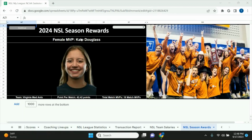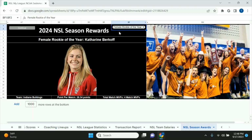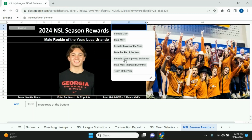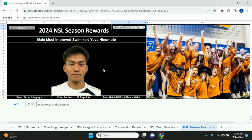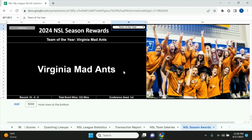All right, and at the end of the season, Kate Douglas wins MVP for Virginia, not surprisingly. And then Chad Leclos gets male MVP, and then female Rookie of the Year goes to Catherine Burkhoff. Male Rookie of the Year goes to Orlando, and most improved swimmer for the female side is Lara Van Niekerk, and then Yunya Hinamoto. I don't really know much about him, but he's the male most improved swimmer.